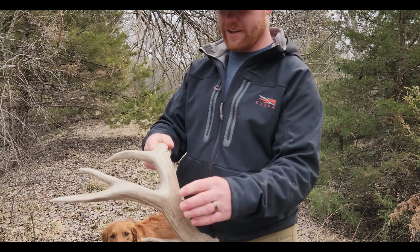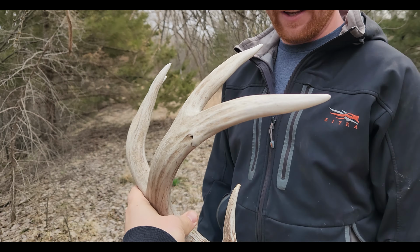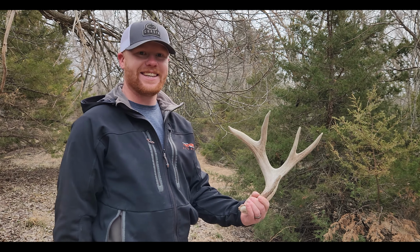Man, he's heavy. Look at that. He's got a hole here. Yeah, I knew he was heavy. I'm glad I didn't get a shot at him that last week of rifle. Dude, you're kidding me. As soon as I saw this extra point, I was like, that's Willie. Right after I said we've never found a shed in here.